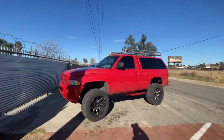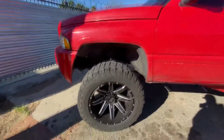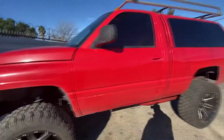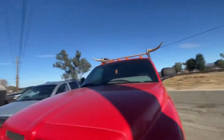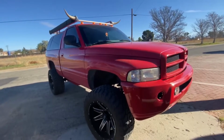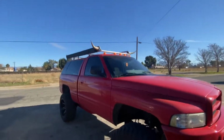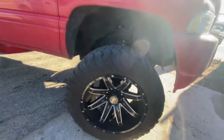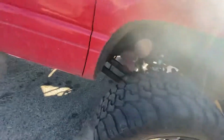Check it out. This is the homie's truck. Dodge diesel. Sitting on 22s, 37s. Big ass tires. Custom horns. Look at that stance. Truck's a little bit dirty. That's all good. It's an off-road truck. We got the Hard Rock 22-inch. Some rolling big power tires.